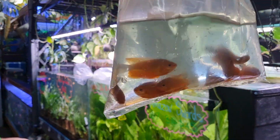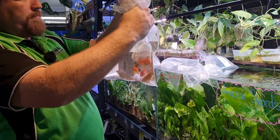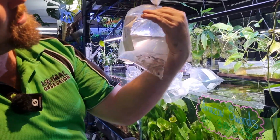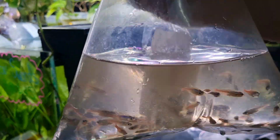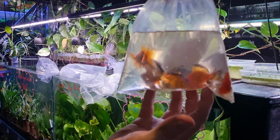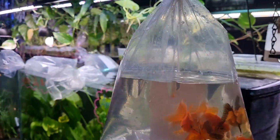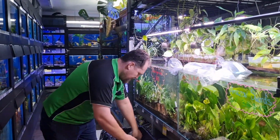Okay, orange flame gouramis. Looking good, happy with those. Okay, we've got more, oh yeah, neons, nice size. Looking pretty good. And these ones here, which look really pretty, I don't know why they're standing out so well. These are just assorted Ryukins. So Ryukins are basically a short-bodied fantail goldfish as well. Okay.